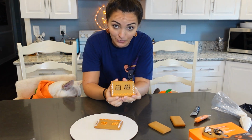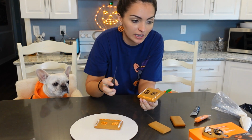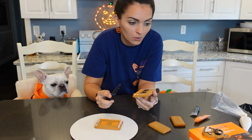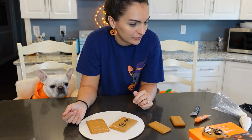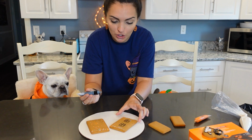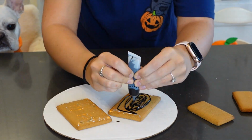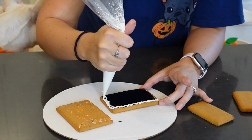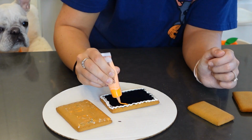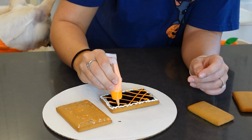This is supposed to be the roof. I'm just gonna scrape this off, and instead of doing the lines, I'm gonna cover the whole roof with icing. I screwed up big time. I'm gonna make the roof black and then do orange stripes on it. So I'm just gonna fill this up with black icing and smear it around. So that's the best we're gonna get.